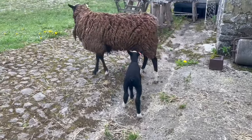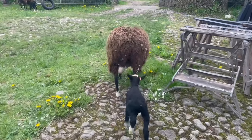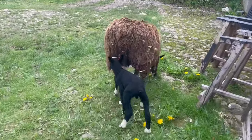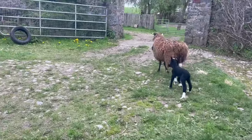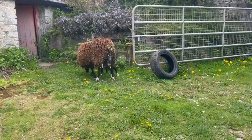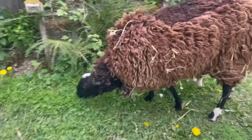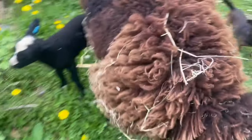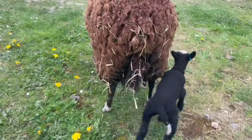Actually, Munchkin is a male ram lamb. Oops, I made a mistake. Munchkin is not a female. Munchkin is a male. Hey, Kestrel. Come on, Kestrel. I thought Munchkin was a female. Come on, leave it. Leave it.